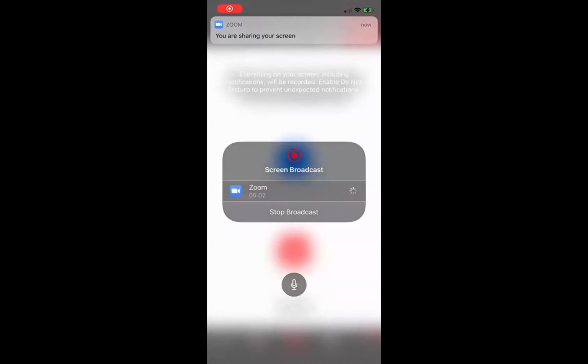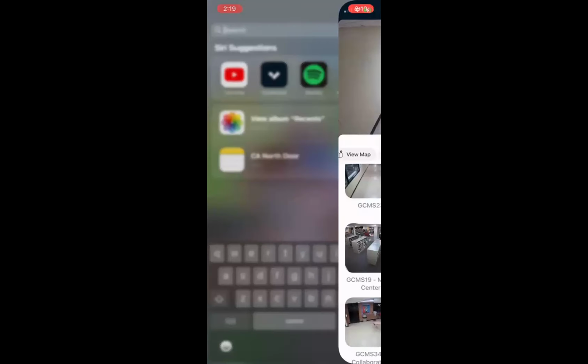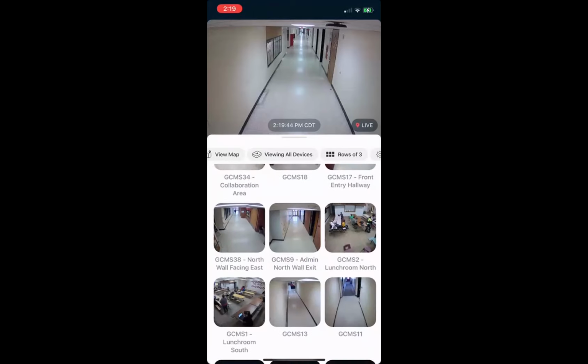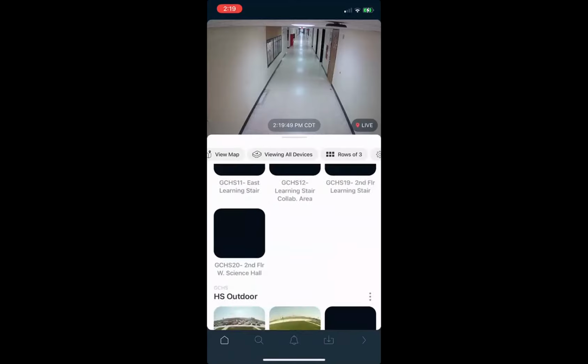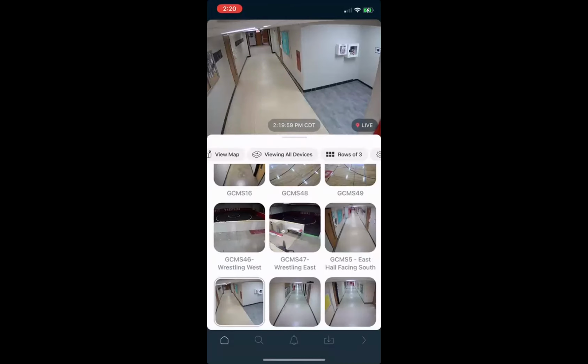They do offer a mobile app that is basically the same thing on your phone. Just go to Verkada, and here we are. I can scroll through my cameras, and say I wanted to go back and find my GCMS4, I think I can do a search. So I'm going to search GCMS4. I'm going to find this camera as well, and that's going to bring me to it. And here I am with it.